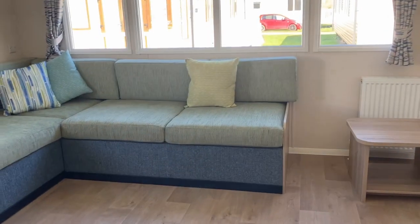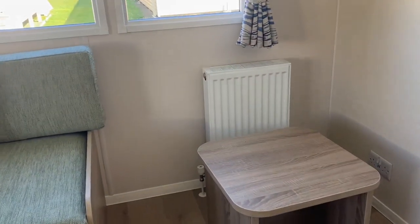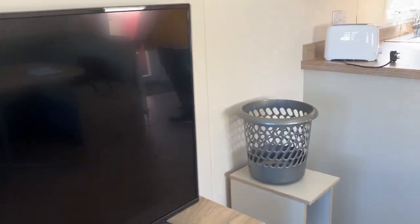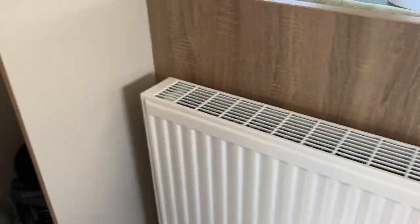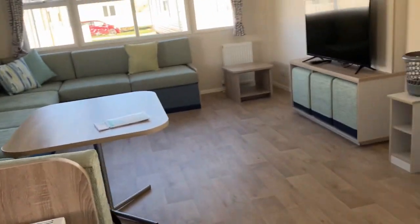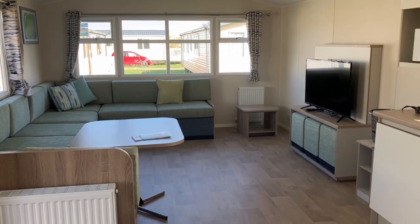Yeah, this is a bronze caravan, so you get the heating. I've switched that on. That's just a small radiator, but there's another one up here. This has got your mop and floor things. Back up. Yeah, and that's the living area. Quite a big area that is.